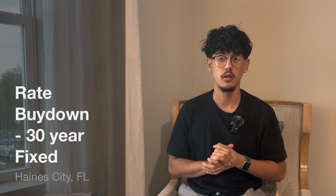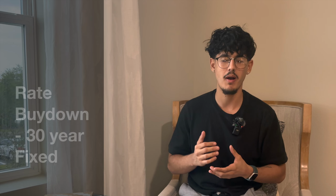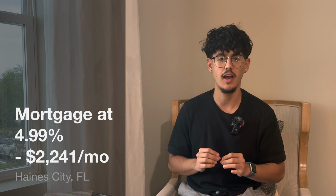Now, currently, our community is offering a rate buy down of 30 years fixed. And if you don't know, most buy downs are only 1 to 3 years. Our community is currently offering a 30-year 4.99 interest rate fixed rate. So that's not going to last just for 1, 2, 3 years. That's going to last the whole duration of your loan.